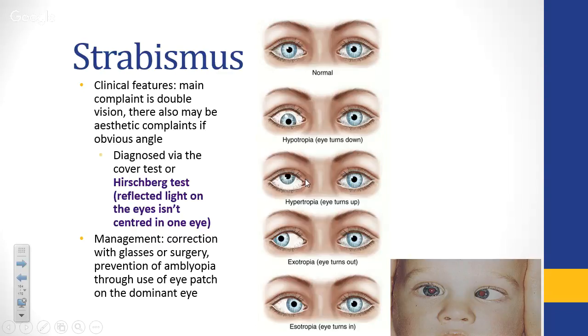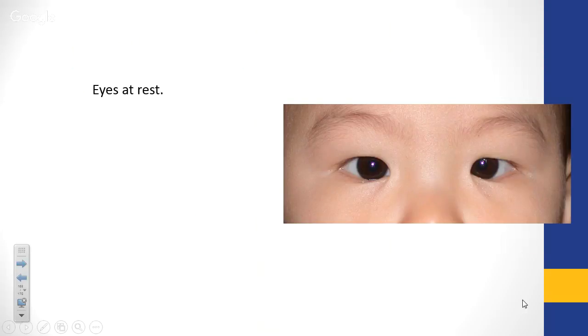And the way that you test whether or not something is really strabismus is something called the Hirschberg test, which is essentially you just look at the light reflex on the eyes and you see if it's in the same spot on each eye. And the reason why it's important is because, you can see here that the Hirschberg test is normal, right? So the light reflex is on the same spot on each eye. But if you're doing a real quick examination, you might think that this child has some sort of strabismus.